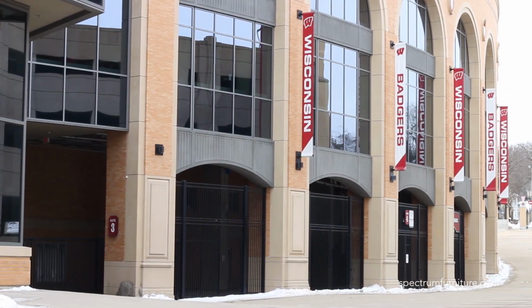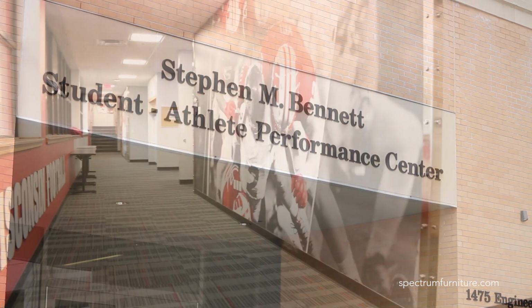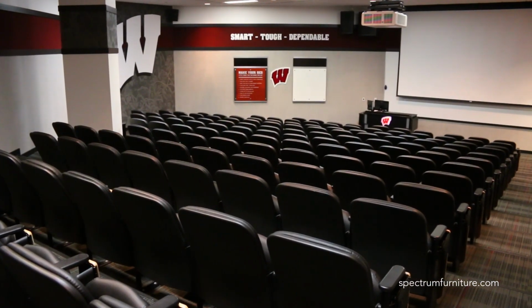So this is the main team auditorium. We're in here for every large team meeting that we have. So this will be the full team, all the coaching staffs. We also use this for special teams where they'll watch film and break down technique and that kind of thing.